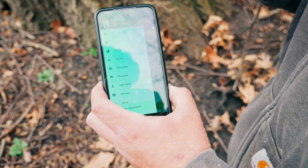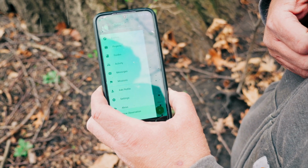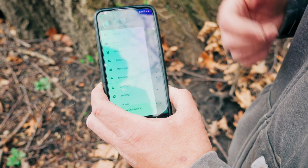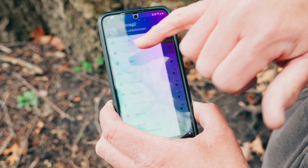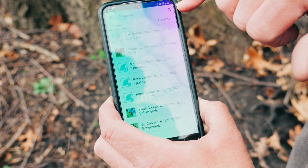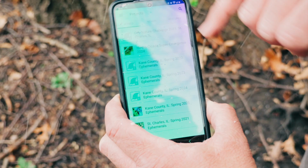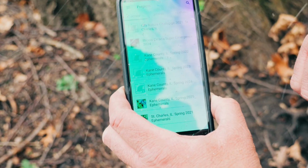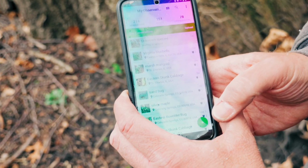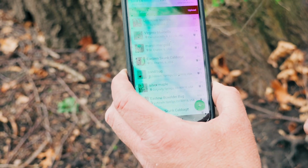So the first thing you're going to need to do is download the iNaturalist app. It's a free app available in your app store, and create your account. You can use your Google account. And then you're going to make sure you go to projects, and you can search for nearby projects, or you can search using the search feature, and you're going to be looking for the Kane County Spring 2025 Ephemerals. Once you've done that, you're ready to start uploading images to iNaturalist.